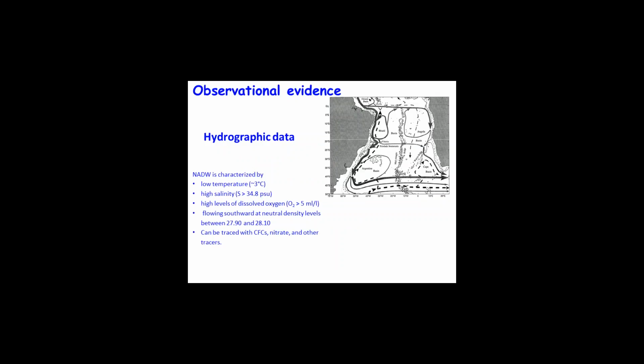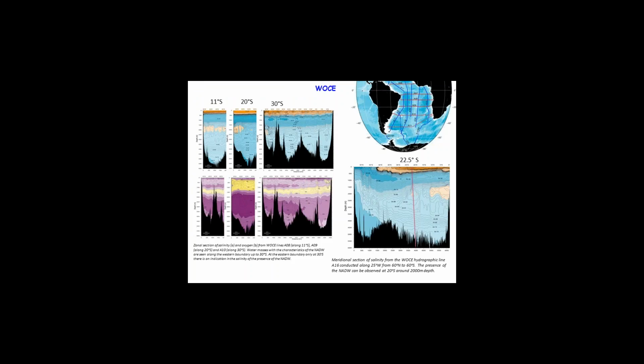So as I said, we started with observation and evidence, and I'm not going to go too far with this, but I'm going to tell you that we know the characteristics of the North Atlantic deep water. We know the low temperature, high salinity, high level of oxygen. We know that it flows between those two density lines, and that can be traced with CFCs or other tracers.